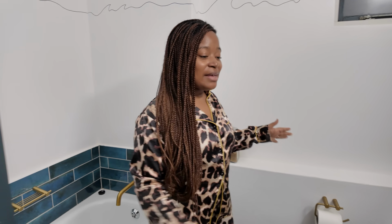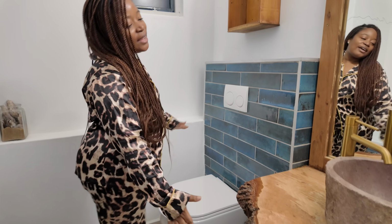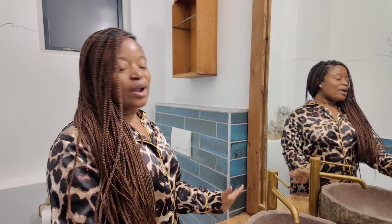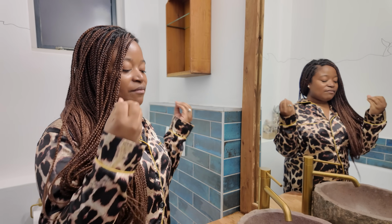This bathroom has a tub. It has a wooden sink again with a bigger stone. Listen, y'all. This host was very intentional with all of the fixtures and the art pieces. It just gives that vibe of being home, but being on a resort at the same time. It's like you're home away from home. It's gonna be hard to leave.